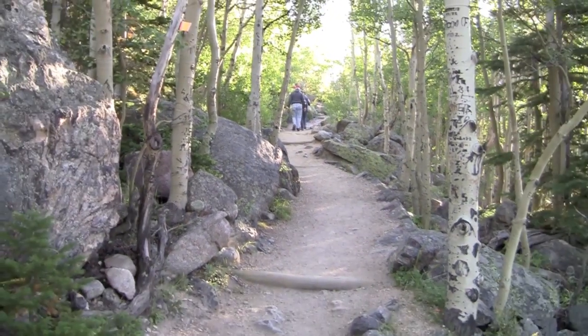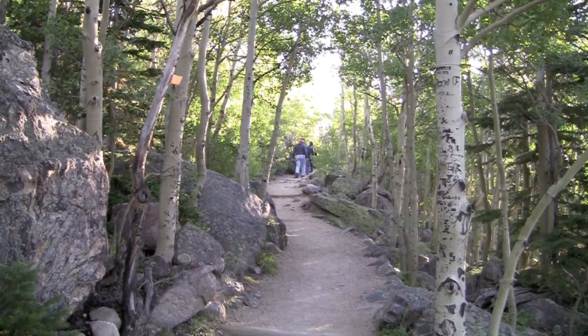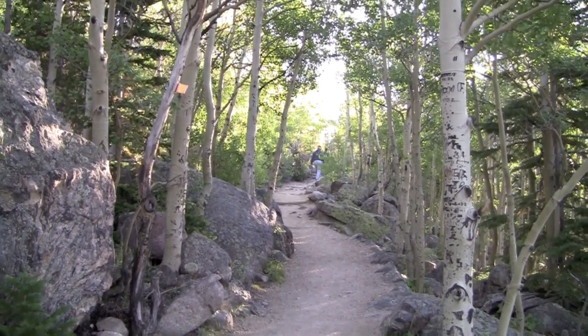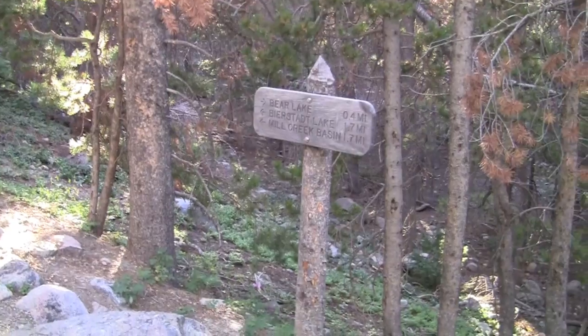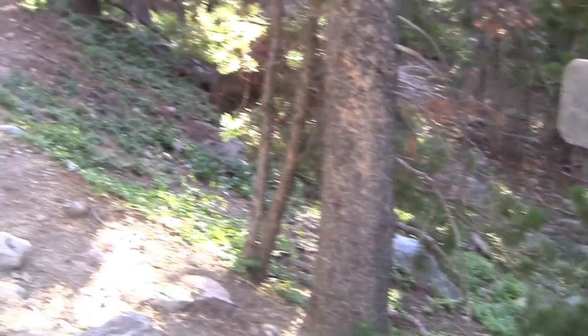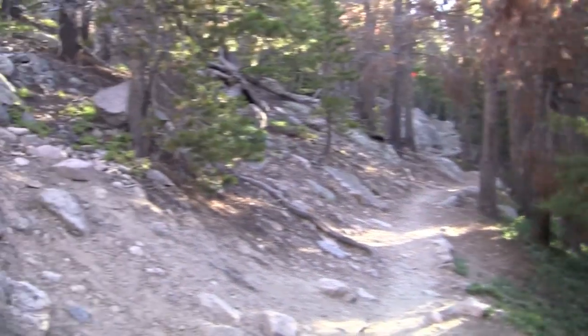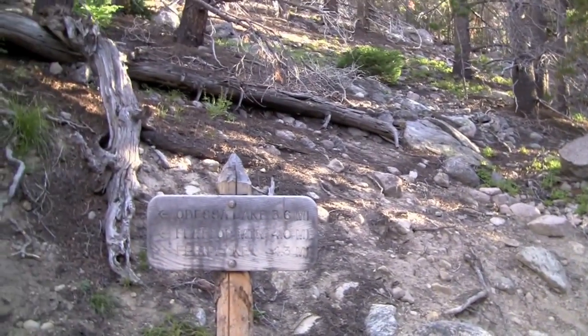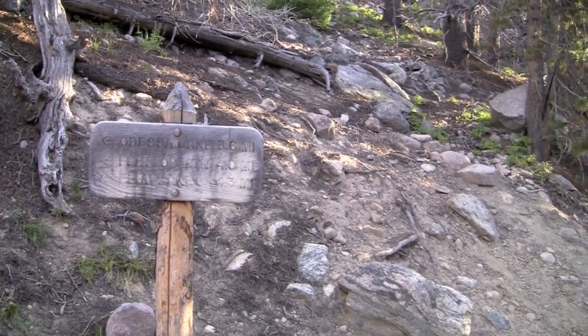This gives you an idea of a bit of the Flattop Mountain Trail. The first part starts to get rockier after a while, but at this elevation, it's just a nice stroll through the aspens. Okay, so we've come 0.4 miles. Here's a turnoff. You go that way, you go to Bierstadt Lake. You go this way, you can go to Odessa, Fern, or Flattop.